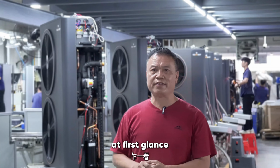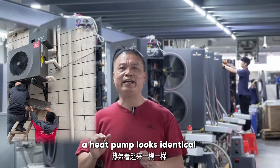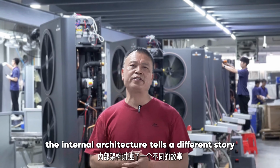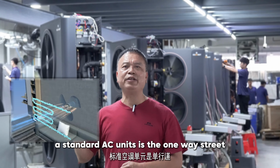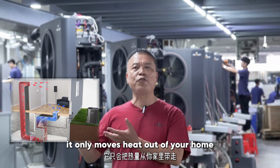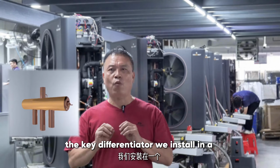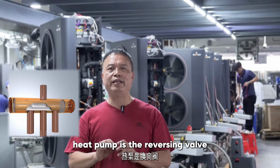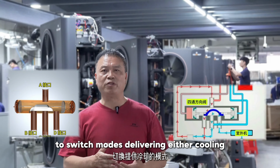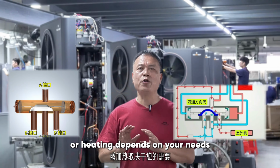At first glance, a conventional air conditioner and a heat pump look identical. However, the internal architecture tells a different story. A standard AC unit is a one-way street. It only moves heat out of your home. In my factories, the key difference we build into the heat pump is the reversing valve. This valve allows the unit to switch modes, delivering either cooling or heating depending on your needs.